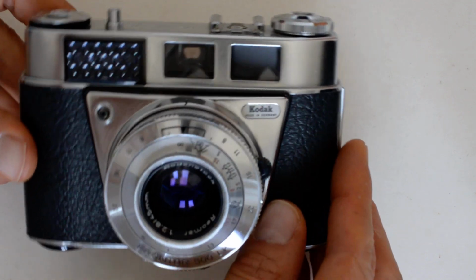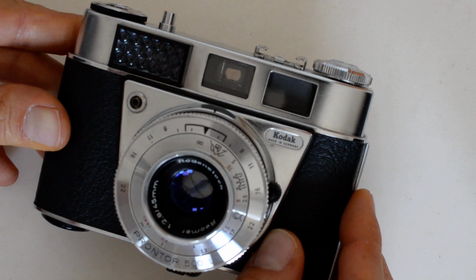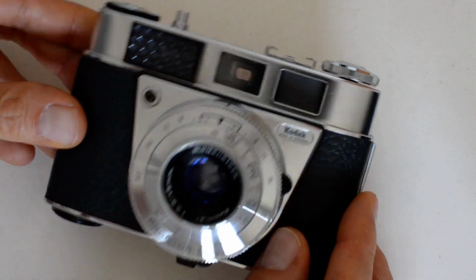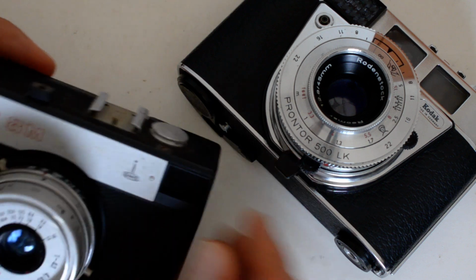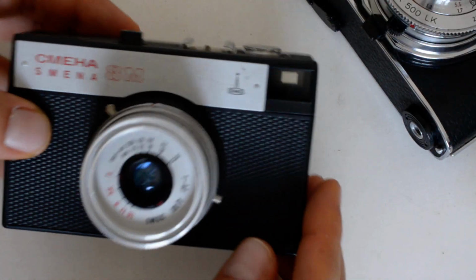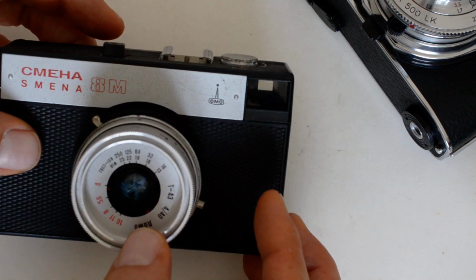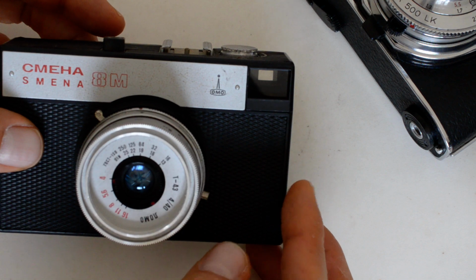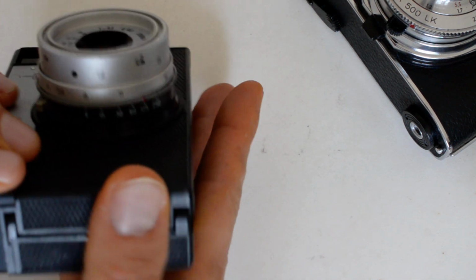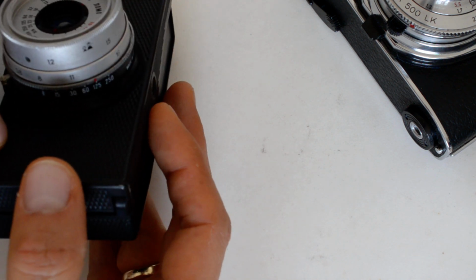and it's a zone focusing system. So functionally, this camera has a lot in common with the old Soviet Smena. And the Smena also has a zone focusing system. The apertures run from 4 to 16, so that the Kodak has an extra stop on either side. And the Smena's shutter speeds go from 15 to 250 plus B, so the Kodak has one extra shutter speed.